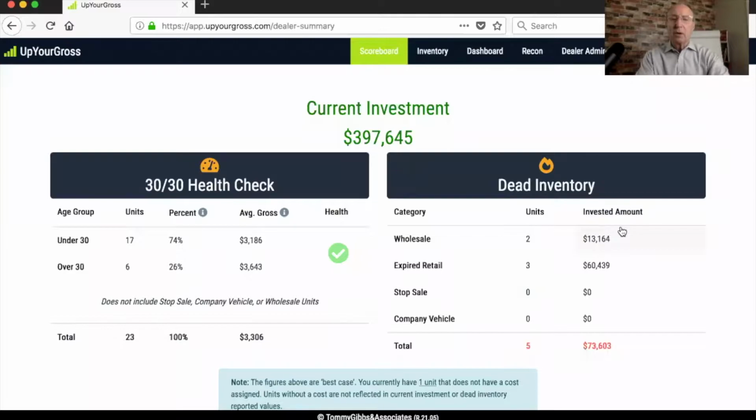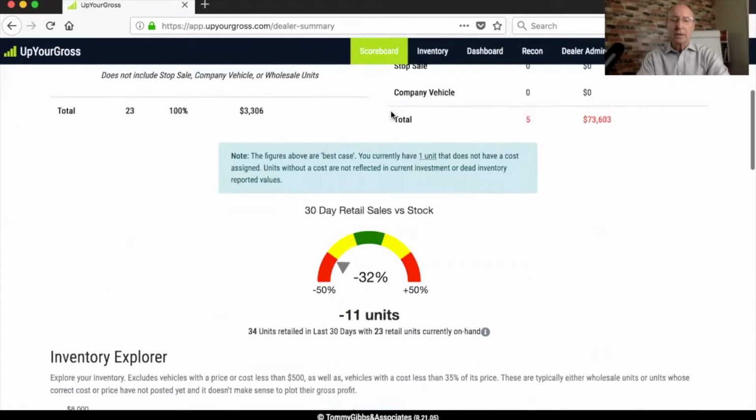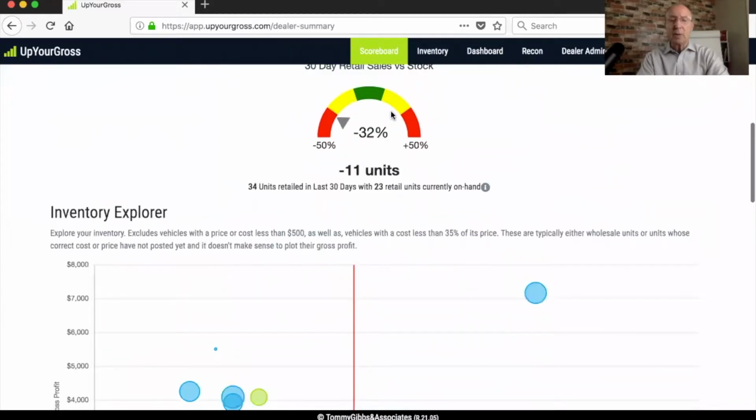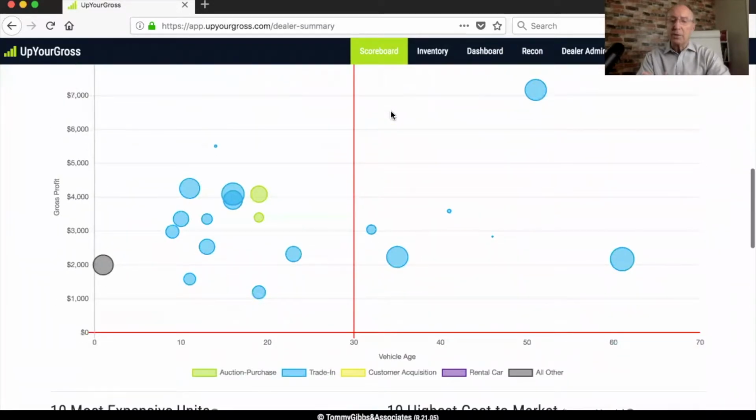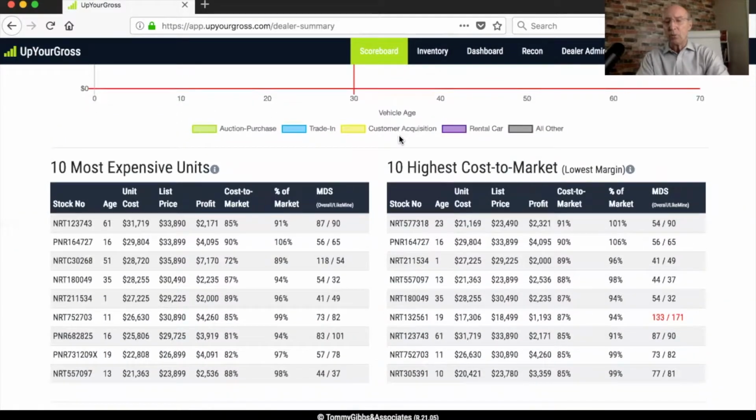By the way, on the first page, which is where the speech just really starts, there's a section called the scoreboard, which is this whole section here, and I'm scrolling down very slowly. There's a lot of great information in here. And when I'm getting ready to do a demo with a dealer or setting up a new dealer, I can take a look at this scoreboard page and tell you just about everything that's going on in the dealership. I can tell you where the problems are, and it's a pretty cool feature.